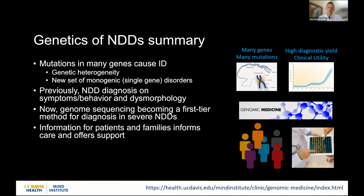So while this change is still evolving, we can now identify causal mutations, but we're at the early days where there are generally not specific treatments available. Nonetheless, just having a genetic diagnosis can have a big impact on patients and families, for clinical care, for preventative care, but also for support systems, where individual patients that carry mutations in the same genes are forming support networks, often with similar clinical presentations or similar challenges.